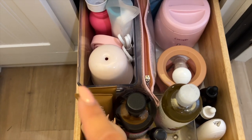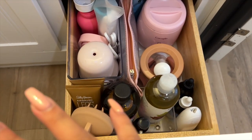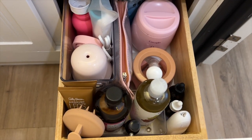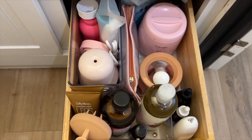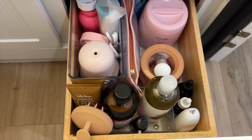So here is the drawer all organized. It's kind of chaotic. I would like to decant a couple of things to make it look prettier, but for now, fully functional. I put things into categories, which is gonna make it a lot easier to use and to find. Now my kid stuff isn't all mixed in here, so. Alrighty.